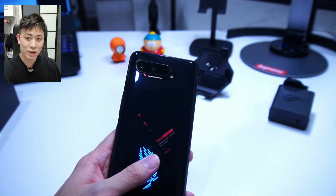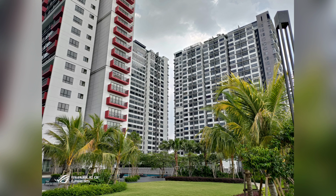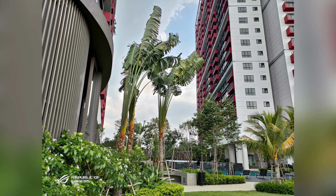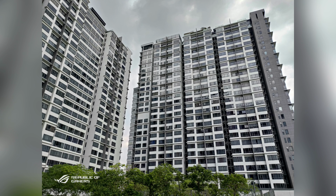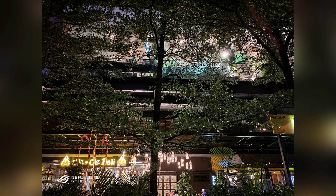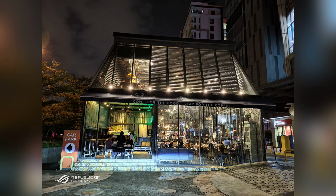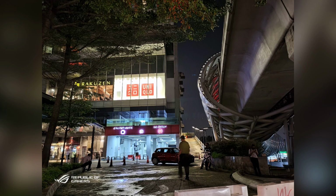So I'm going to show you a couple of samples here that you can take a look at for yourself and think whether this is something that you are okay with. Personally, I think that if photography is not your main concern, this Asus ROG Phone 5 is still able to pull in some pretty decent shots both in day and night. And yeah, this is what you can expect from the Asus ROG Phone 5.